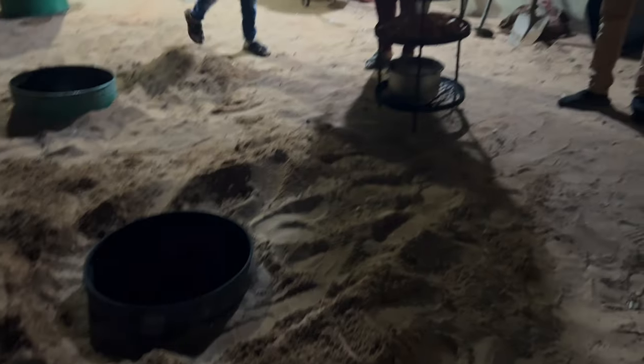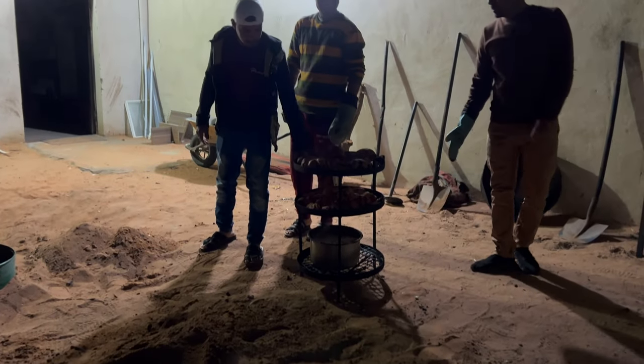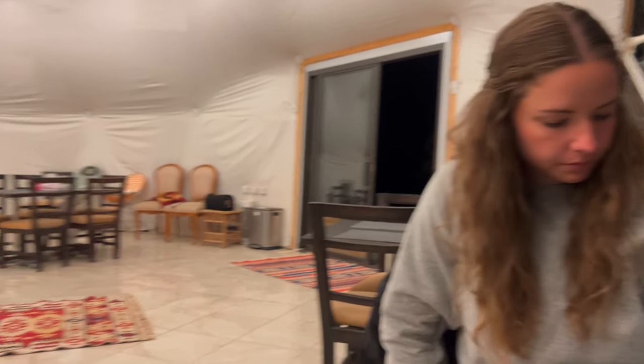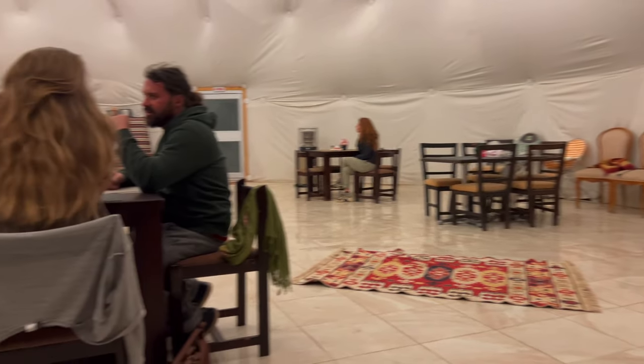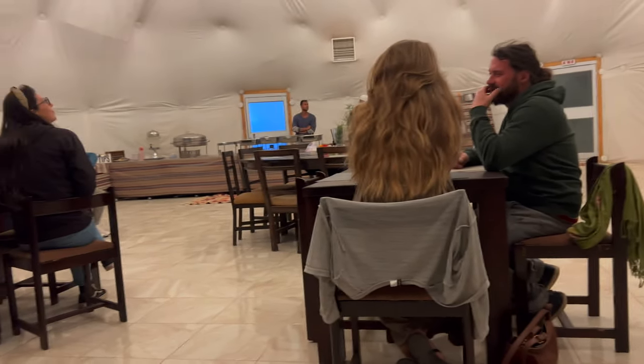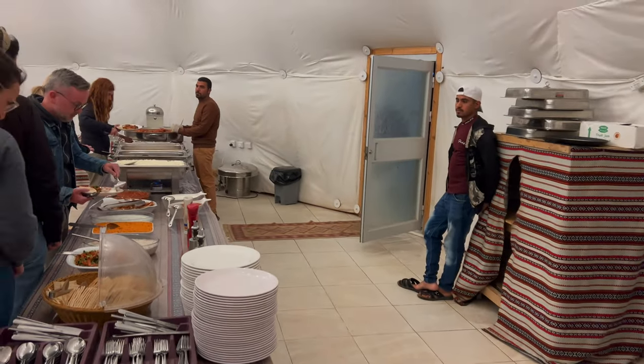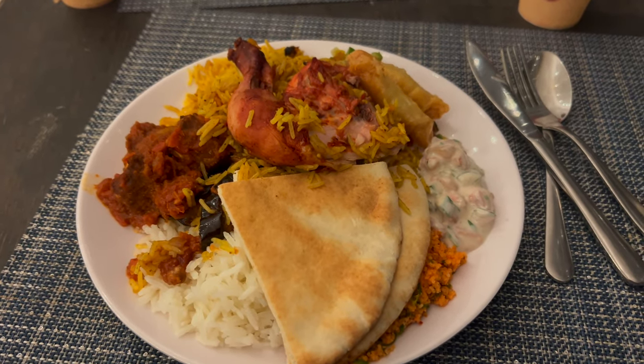After the guys, we have here rice and vegetable, potatoes, carrot, and chicken, okay? Okay. I don't really know what all this is, but there's at least chicken and rice. It's a lot of stuff. Back to the camp.